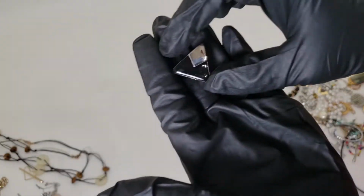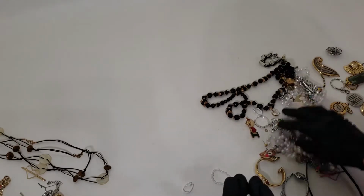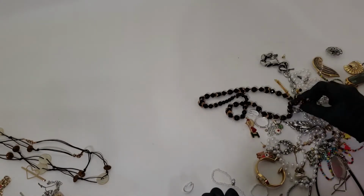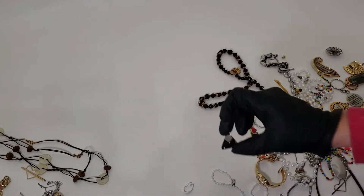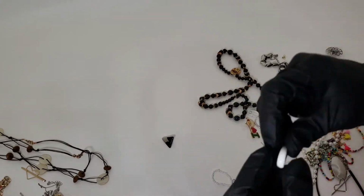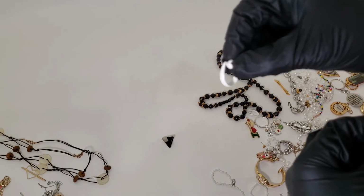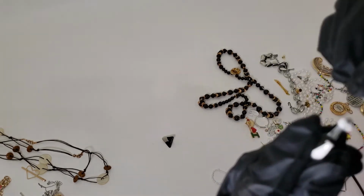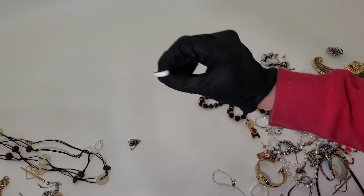Here's an earring, black and silver. Probably don't have, unless that's the one that fell. I'll have to check out later. And here's another little white clip-on earring. Cute. And it has a pair.